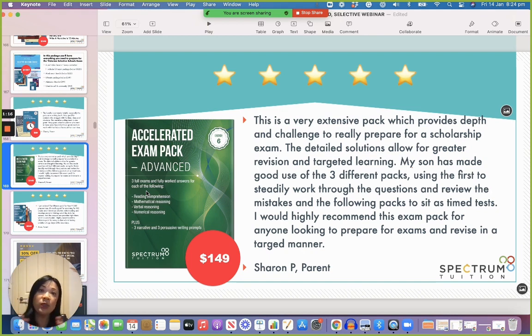And then with the next pack, just say you're given 30 minutes on the actual test. Give yourself maybe 45 minutes or 1 hour per test. If it took you 2 hours before, give your child 1 hour to complete this test, or 45 minutes, right? Just to see how far they can go. And then following that, go through that same process where you use the solutions to correct and redo questions.